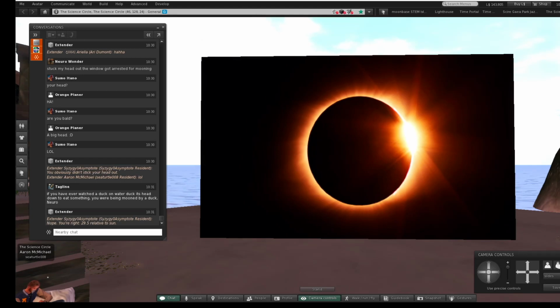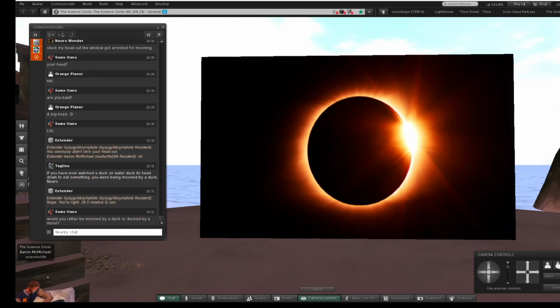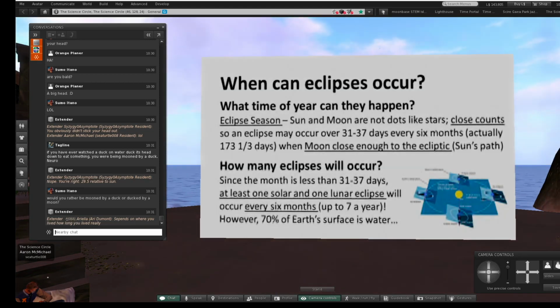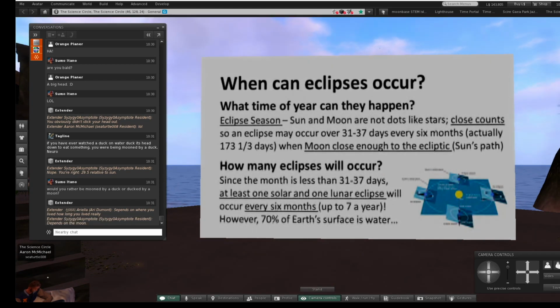Yeah, and then remember, back in those days, they saw it as ratios. So 0.5 would have been something that came out back in the 800s in India, and then not until the 12, 13, 14, 15s in Europe. Okay, so when can eclipses occur? Now we're getting into the nitty gritty here.